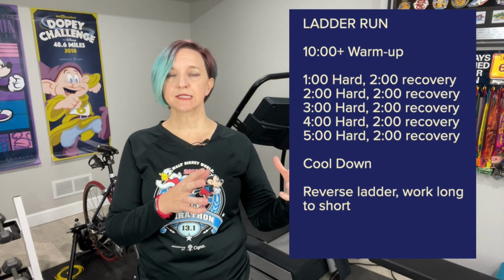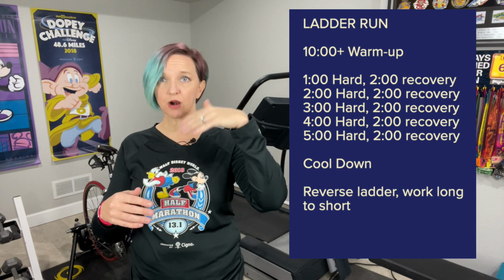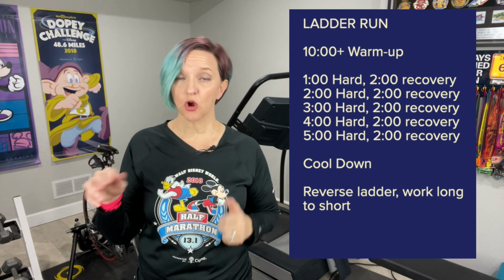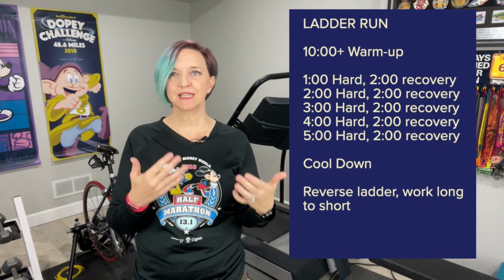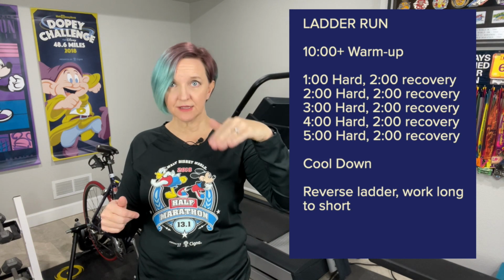You might also try a ladder or a reverse ladder. Very similar. You warm up for 10 minutes, but you go from 1 minute to 2 minutes hard to 3 minutes hard, 4, then 5. 2 minutes recovery in between each of those, or go the other way and count down. 5 minutes hard, 2 minutes recovery, 4, then 3, then 2. Again, 2 minutes recovery in between all of those. Don't forget to cool down for at least 10 minutes.